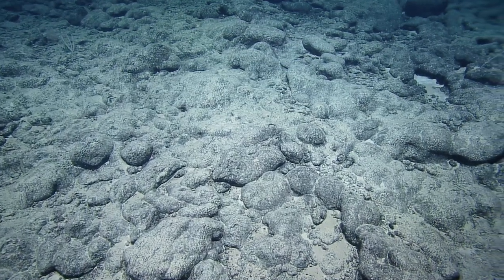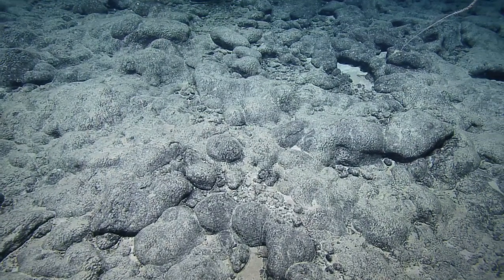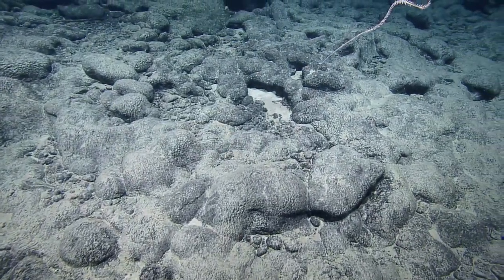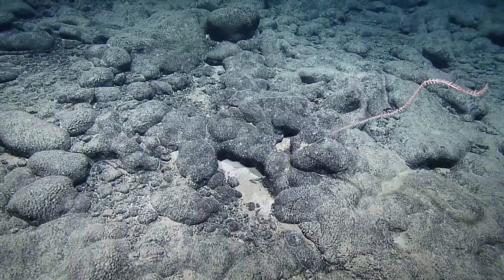It looks like we have in-place pillows here again, going up this slope. Yeah, it looks like it's probably going to be relatively steep for quite a while to waypoint 2 now. Yeah, we're ramping up a bit. It's only going to get steeper.